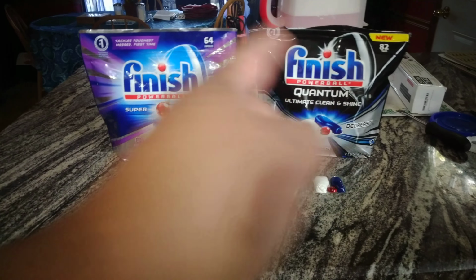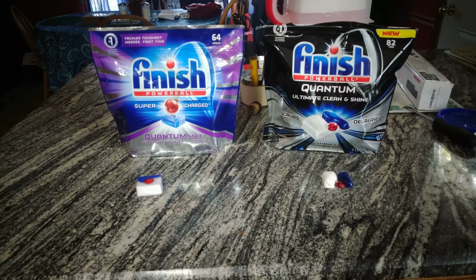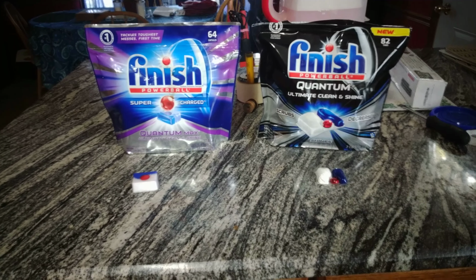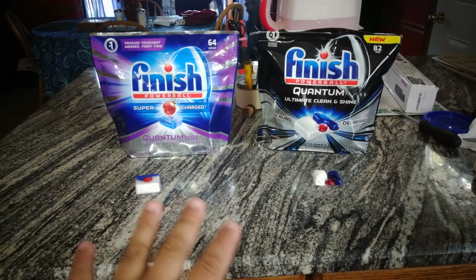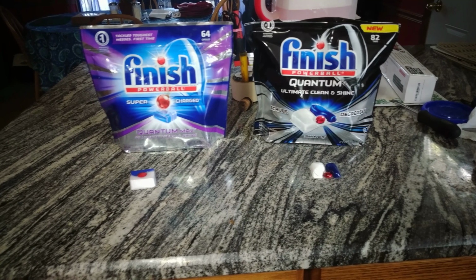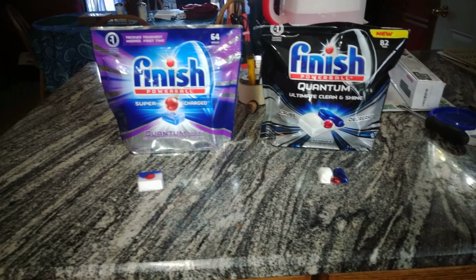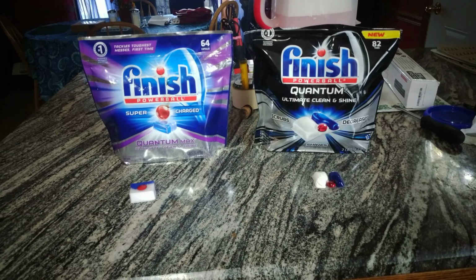This stuff on Amazon or at Walmart is not expensive. It's much better than those liquid detergents that you put in. It's easy to use. Just keep it out of the way of children. Kids, they're going to look at that and they might think it's candy or something. So please be aware of that. Just throwing that out there. But away from that, this stuff has been awesome.